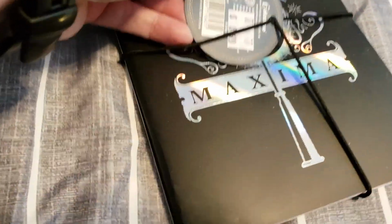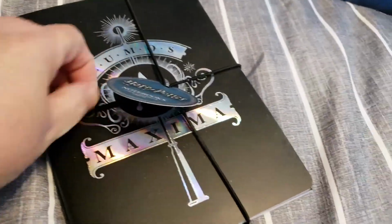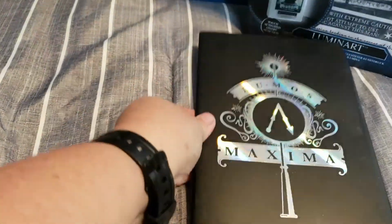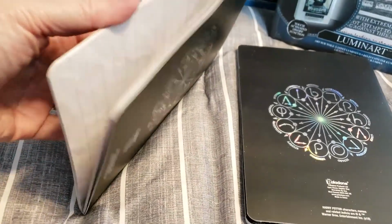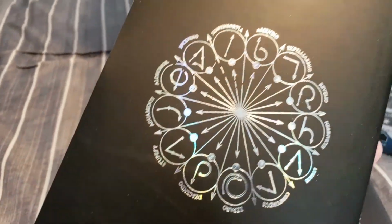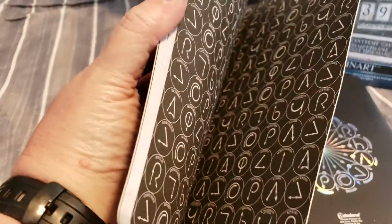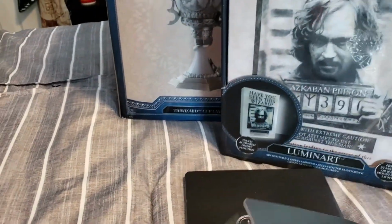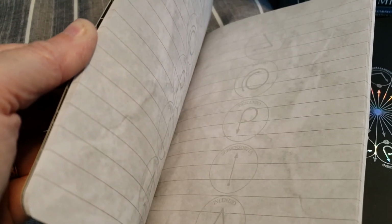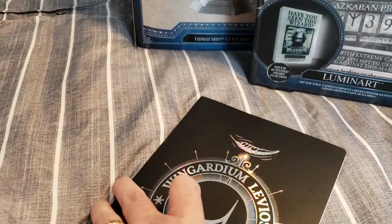Then this set of two notebooks was $8.99. They are not hardcover, they're just paper covered. It's not even quite cardstock, but it's a little bit cardstock, and the color on them is cool. There's the back with all the spells. The fly pages. Oops, sorry about that. And then the notebook, and that's what the pages look like. Then a second one, same fly leaves, same insides.